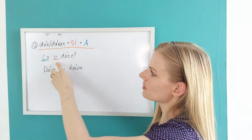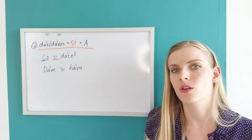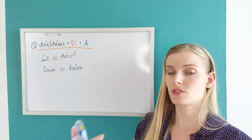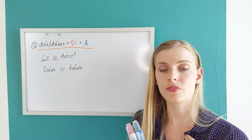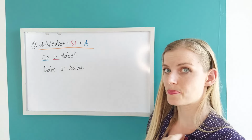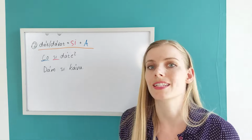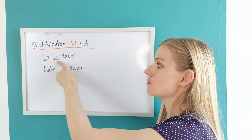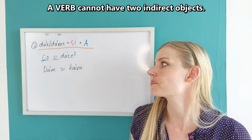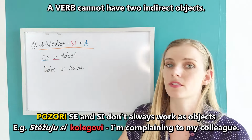You know why I underlined si in red? Because it's actually a dative form. Although it is reflexive, it's a reflexive pronoun. It's pointing towards the person that we refer to. Co si dáte? What will you give to yourself? And this will help you remember that you cannot use any other dative form because there is already one and you don't have two indirect objects in one sentence. So we have one direct object, the accusative, and one indirect, the dative.